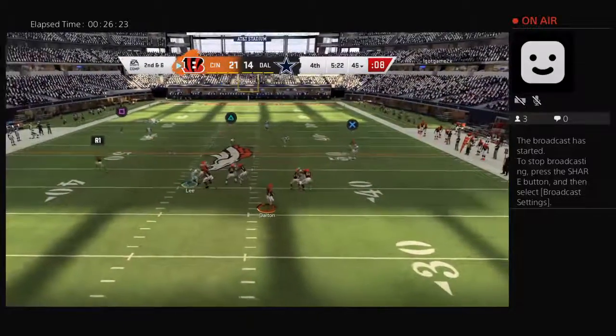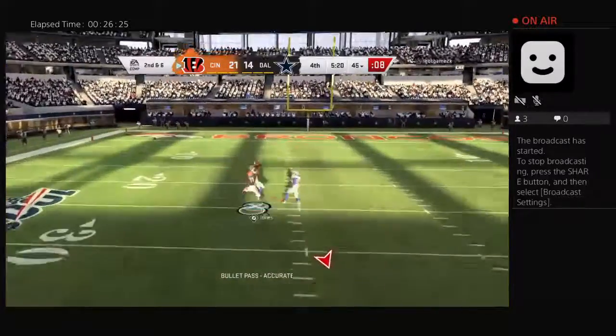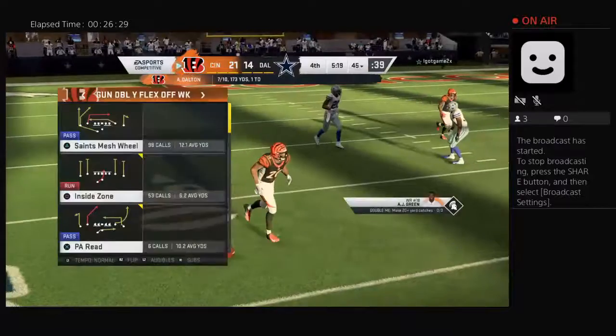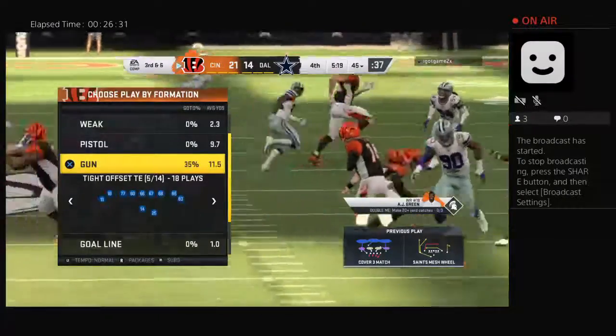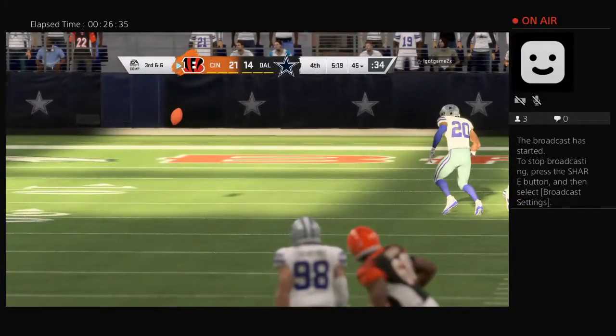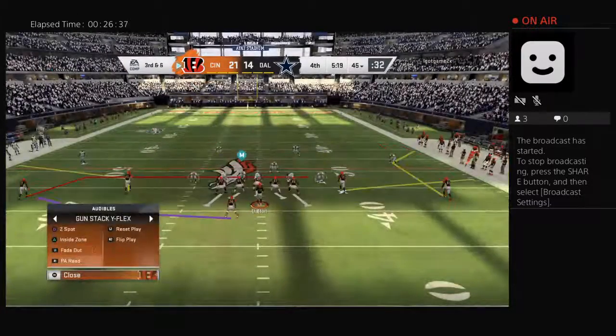From the 45 on second down, Dalton. He's going to fire one deep over the middle. And he bats it away, and it falls down incomplete. He was looking for John Ross that time. And it's third down.